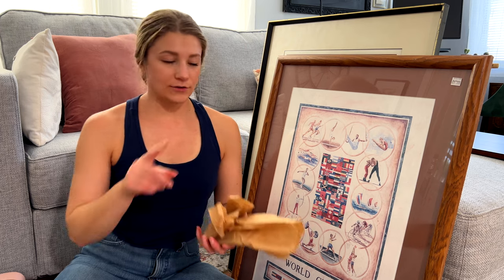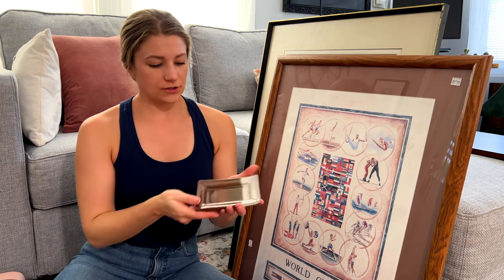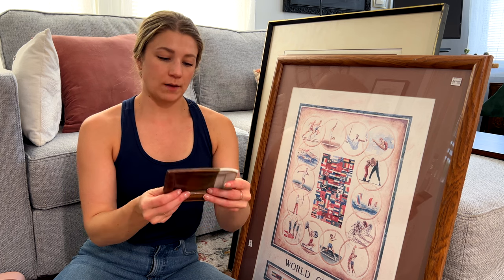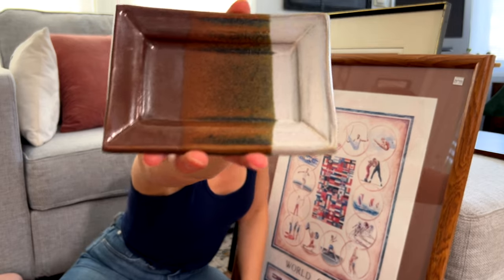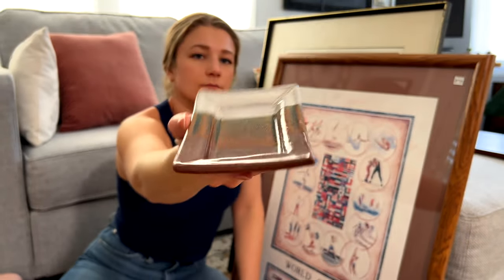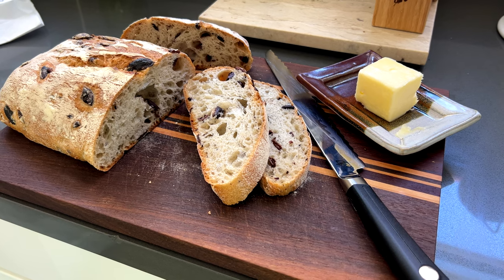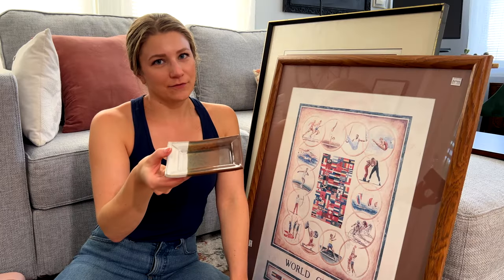On my way out, I actually scooped the loop and kind of went back in. I just found this little handmade ceramic tray. It's got short little feet on it. I have been looking for a butter dish. Really, every once in a while when I have a loaf of bread in the house, I like to just have bread and butter, and so I think it's time to get an official dish.